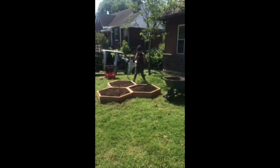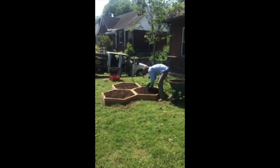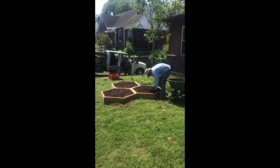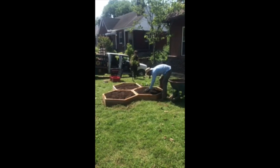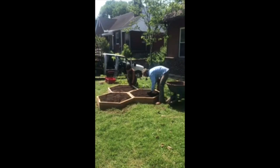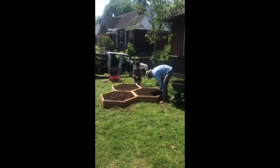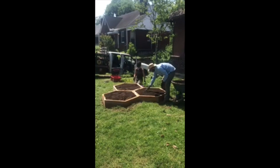Okay, so this is my front yard. I live about a mile south of Vanderbilt, and I got a great recommendation from Tiffany Wilmot about this company led by Jeremy Lakich, correct? Yep. And Marie Campbell, and they are putting in a hexagonal garden in my front yard.